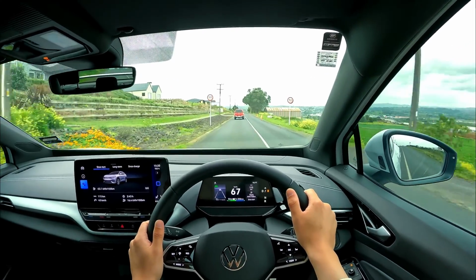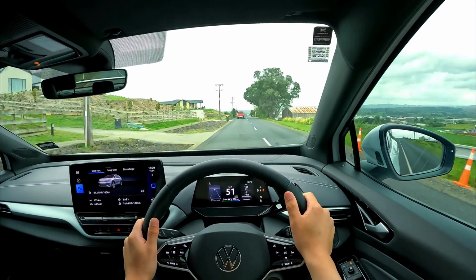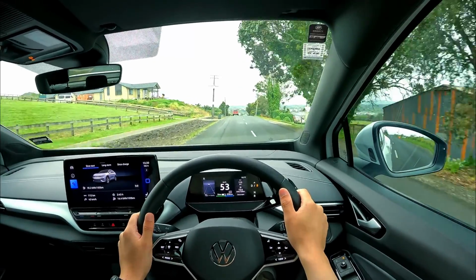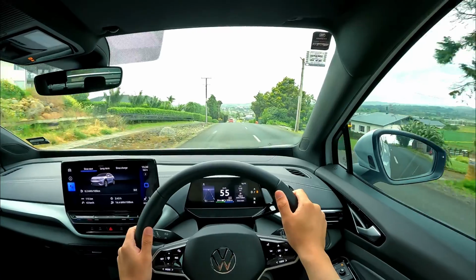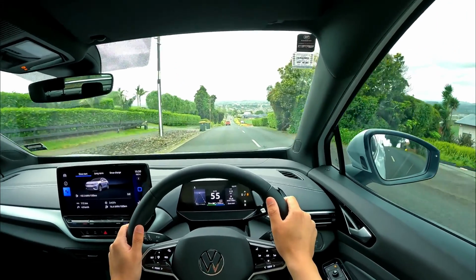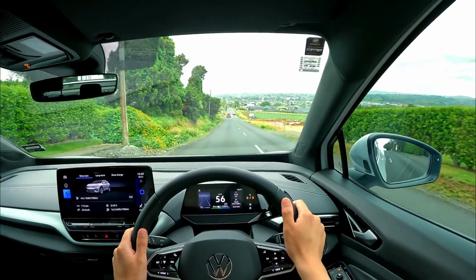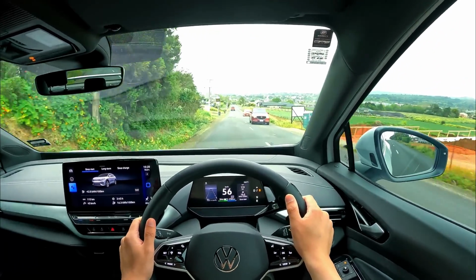Alright, we are slowing down. Let's quickly test the brake. Okay, the brake has a little bit more spongy feel, like a lot of EV cars these days, to be fair. The story behind it is very simple. When you press the brake, the first percentage of the travel is trying to give you regenerative braking instead of trying to touch your brake pads and get it to stop or slow down.